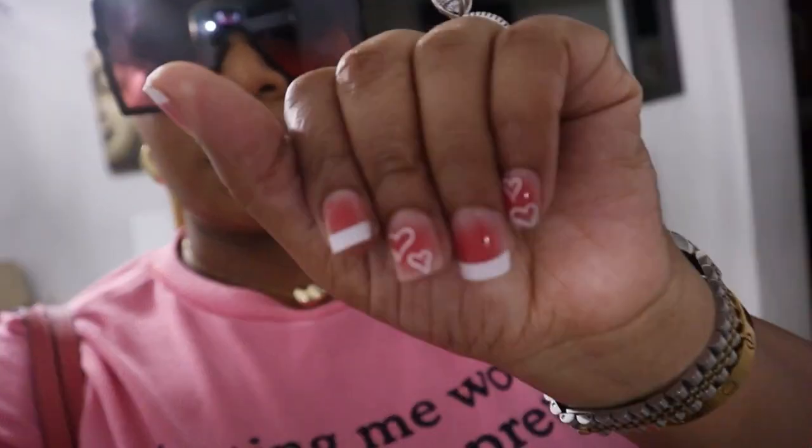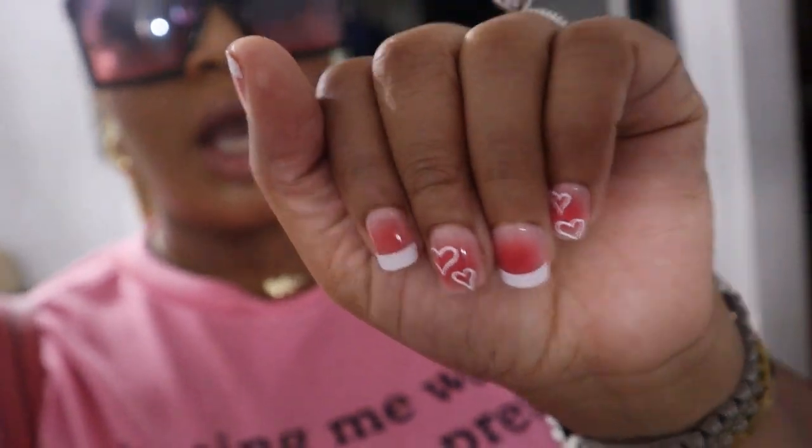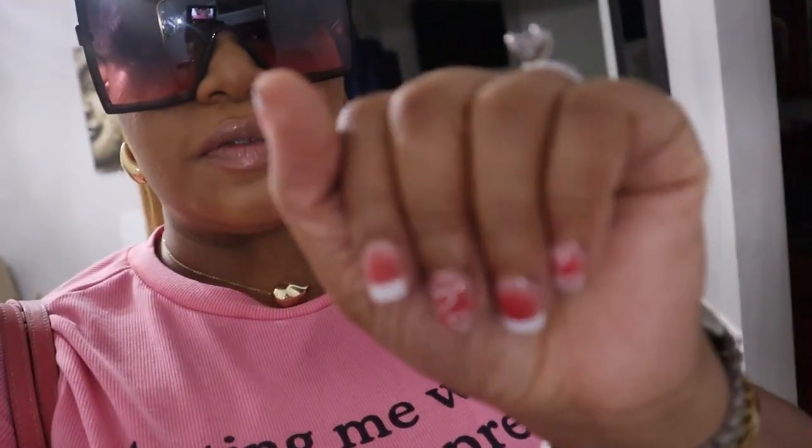I just did my nails. These are the TikTok shop nails. By the time y'all see this video, that video should be up. I just filmed it today, so I haven't edited it. But yeah, loving them, y'all. If they're gonna focus. Nope, not gonna focus. But anyway, they got hearts on them, y'all.